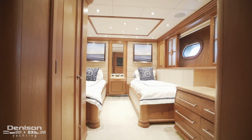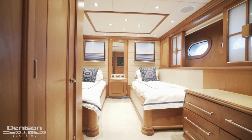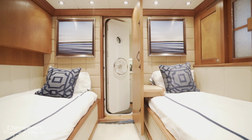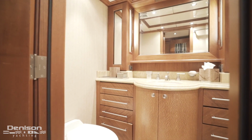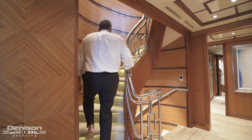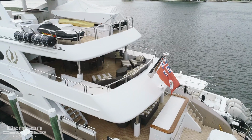Now in the forward starboard guest stateroom are a pair of twin beds with a hidden access to the crew space. From the guest foyer, we're going to take the spiral staircase up to the bridge deck and start all the way aft.